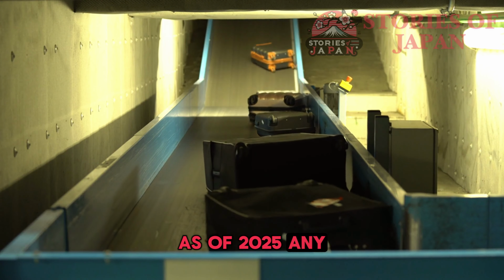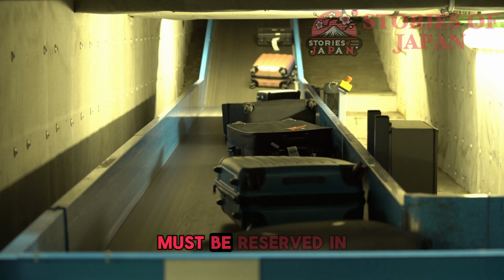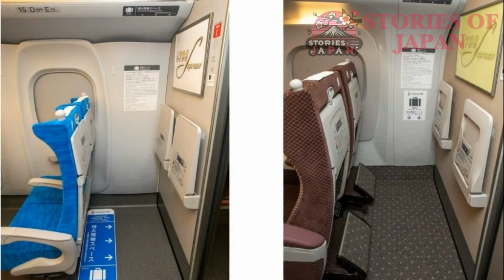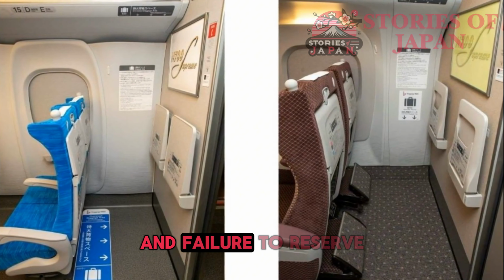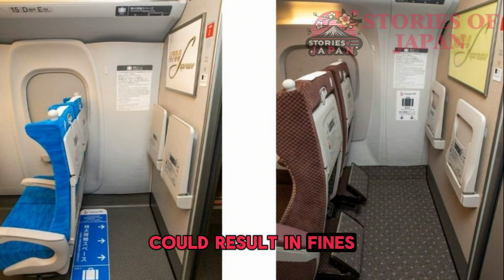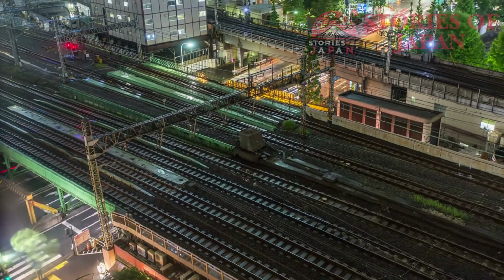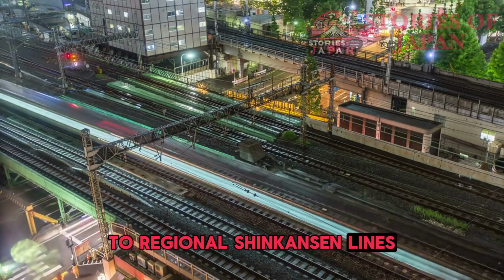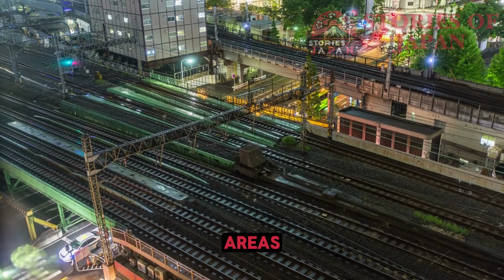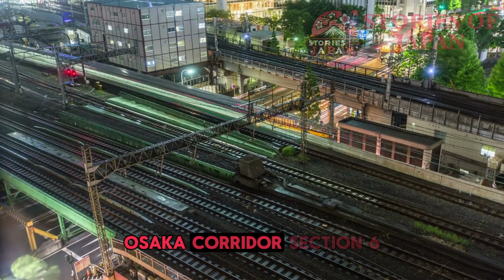As of 2025, any luggage with total dimensions exceeding 160 centimeters must be reserved in advance. These larger bags are placed in special areas at the back of certain cars, and failure to reserve space for them could result in fines or being asked to wait for another train. To improve comfort options on more routes, JR has also expanded green car availability to regional Shinkansen lines, including Hokuriku and Tohoku areas, offering premium travel options outside the typical Tokyo-Osaka corridor.